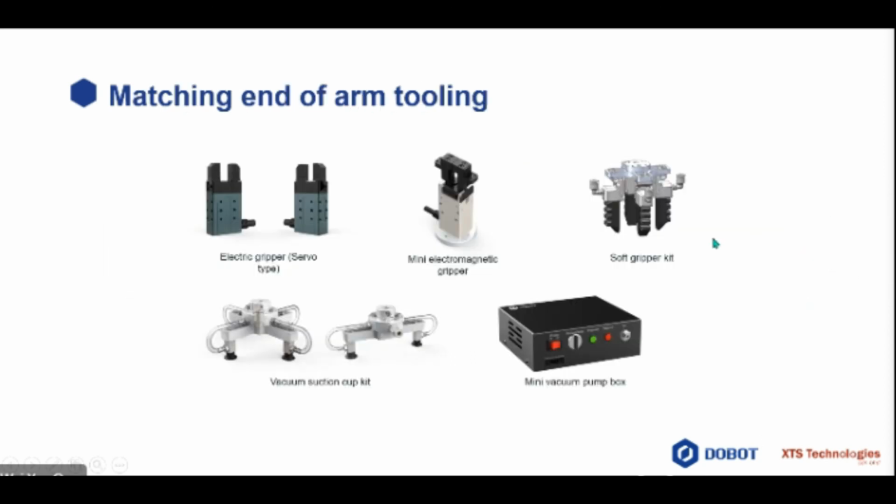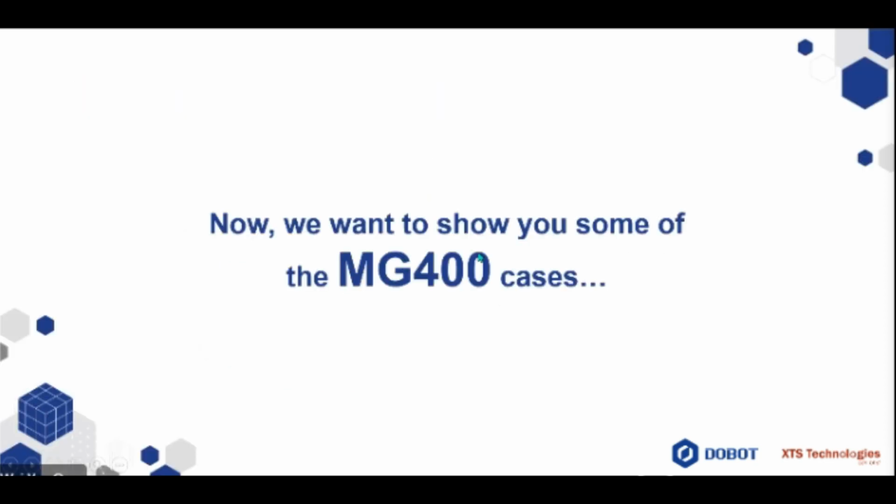So for the end tools, there are several options over here. We can use electric gripper, mini electromagnetic gripper, soft gripper, and vacuum suction cup. And there's this mini vacuum pump box for pick and place. So yeah, these are the accessories available, but not limited to this. Now I'd like to show you some application cases.